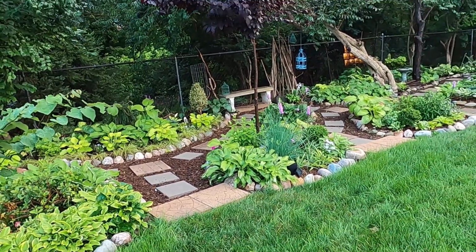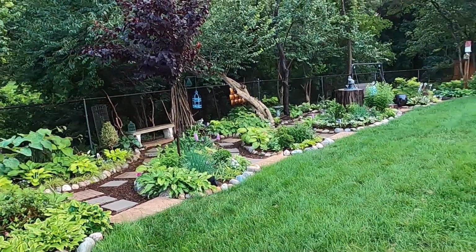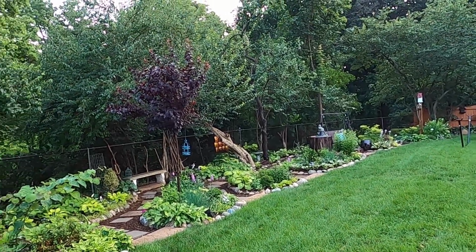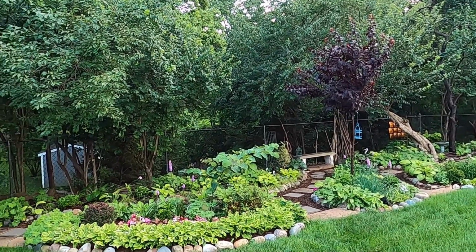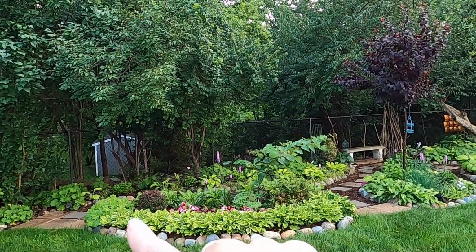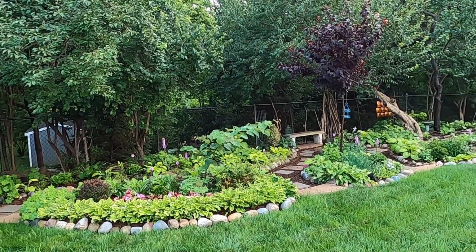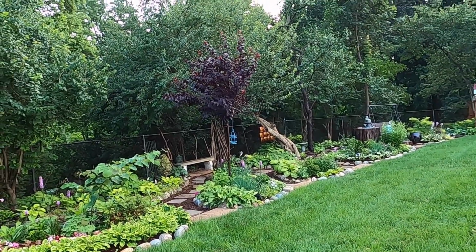So just kind of step back, give you a view of this from the long ways and see how it looks from afar and how it kind of comes together. So you can see that as I start to get the structure of some of these small trees, bushes that I have planted in here, I think it's going to even look more pronounced.